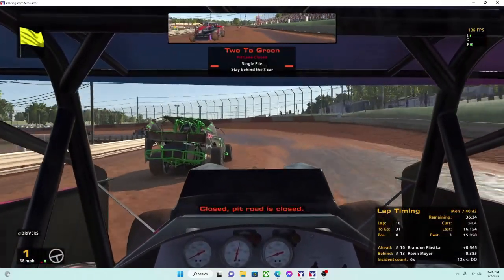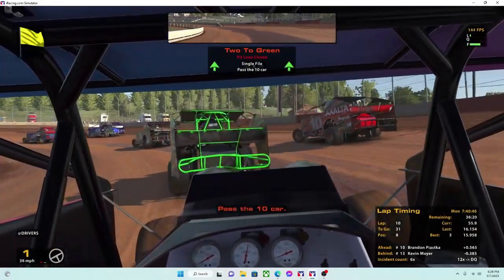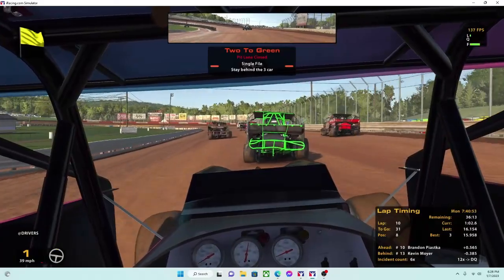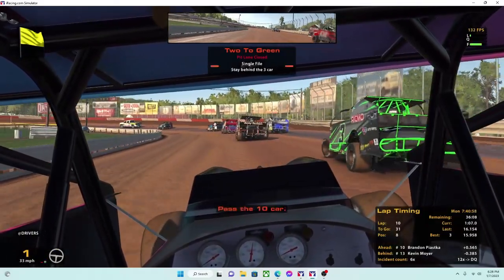Pit road is closed. Half back 10 car. I don't know what the 10 car is doing. He's not ahead of us. Half back 10 car.